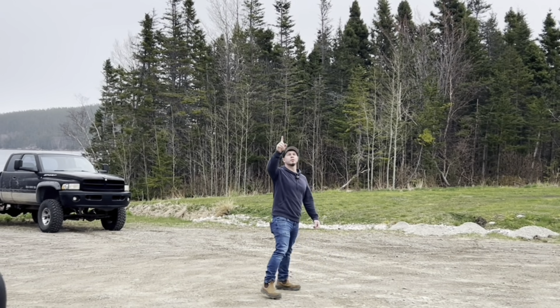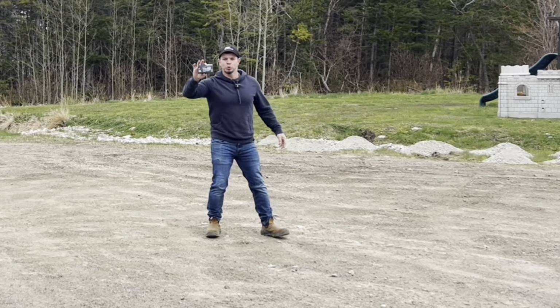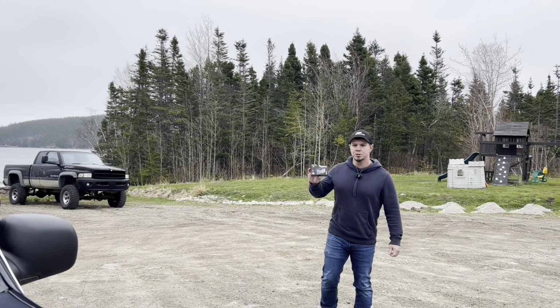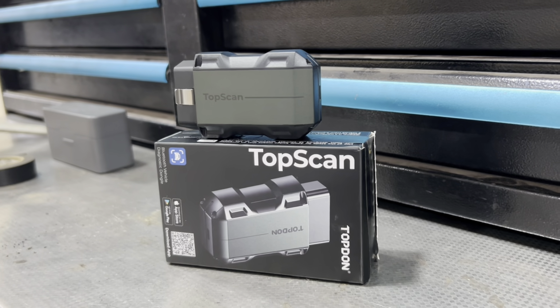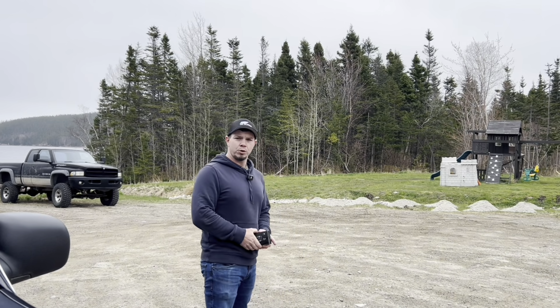Look, it's a bird. It's a plane. It's a Bluetooth scanner. So this is a TopScan Bluetooth scanner. It's made by a company TopScan. They sent me the scanner for a little review, and today we're going to test it out.